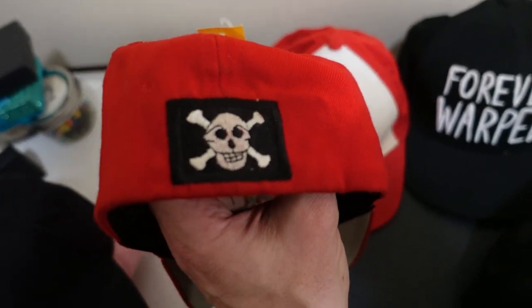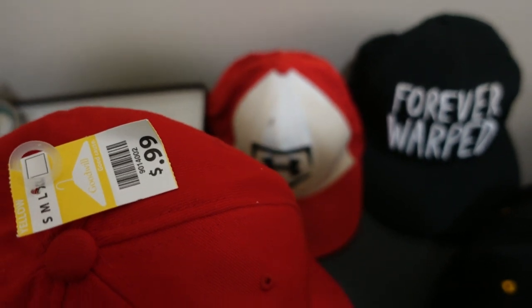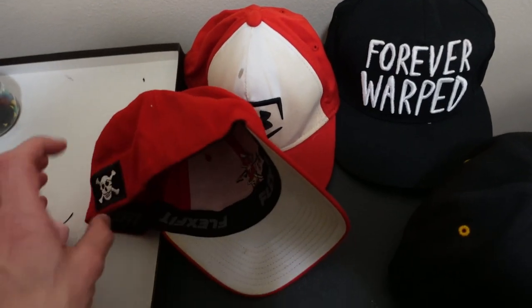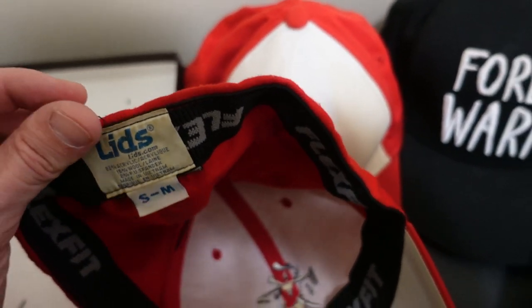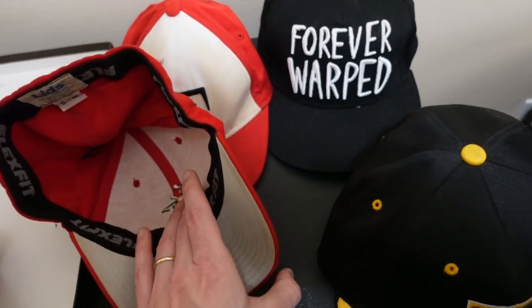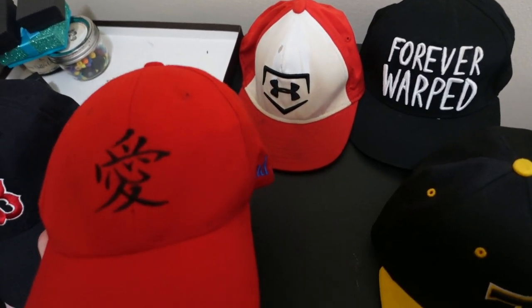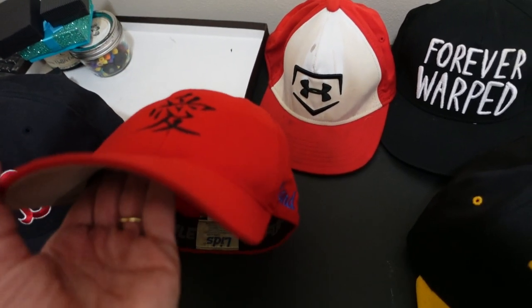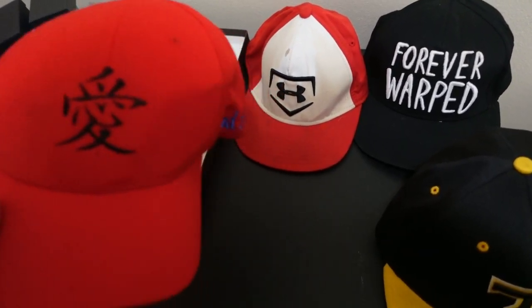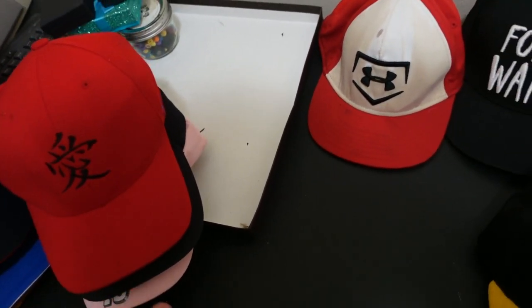Ooh, skull and crossbones on the back. So we'll probably just pop that tag off. We want to ask more than 99 cents for it, that's for sure. But it's a Flexfit Lids, so a small, medium. Not sure why they would leave the thrift store tag on there, but they did. So a nice Lids hat with some Asian writing on the front or some sort of design. Probably not an expensive hat, maybe a $5 to $10 hat, I guess.